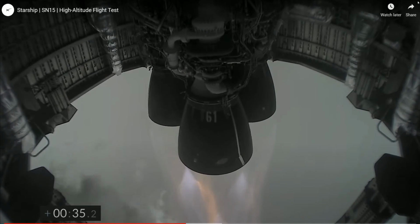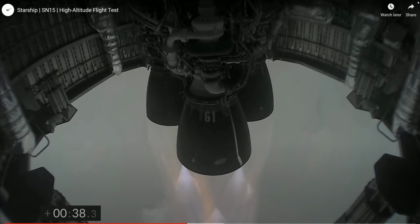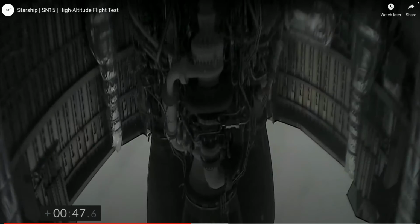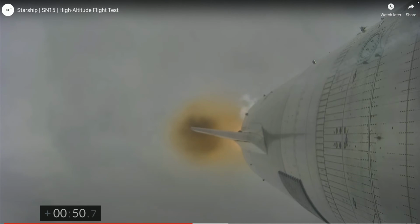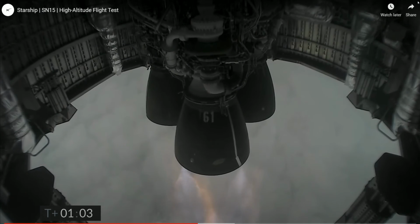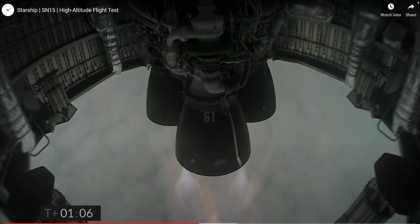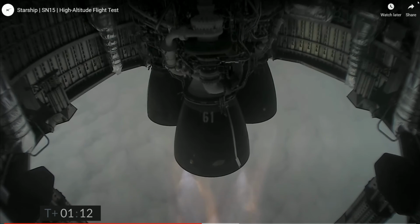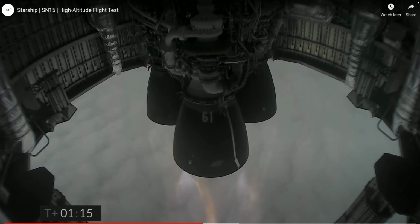T plus 30 seconds, Starship 15 is airborne as we get a view of the 3 Raptor engines as we're powering our way to 10 kilometers altitude in today's test flight. Just past 1 minute into flight, we're through 2 kilometers altitude. All 3 Raptor engines continuing to burn. Next major event, about 1 minute, is we will turn off the first of the 3 Raptor engines.